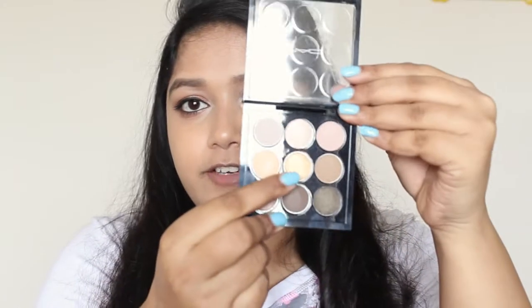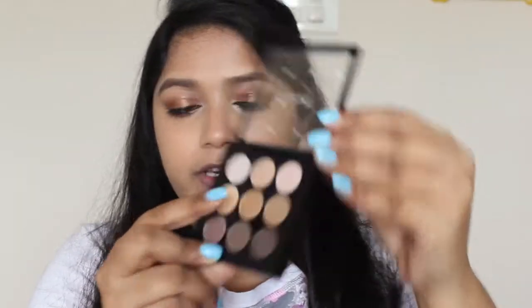I'm going to take this eyeshadow called Creative Copper, this one here, and I'm going to apply it on top of the Rice Paper, just in the inner corners, not on the brow bone, just to add a bit more of pop.